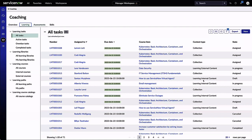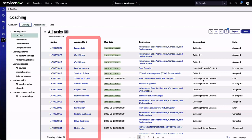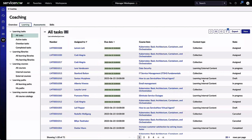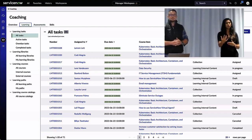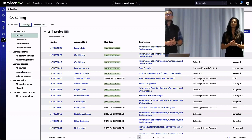So with the learning tab, what we see here are the course items and the learning paths that have been assigned to your team members. A learning path is a sequential course or set of course items. Like you could create a learning path for new joiners. Let's just say there are standard operating procedures, there are specific course items you want your L1 service desk agent to have insight into. You could create a learning path for that and assign it through a learning task.